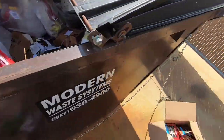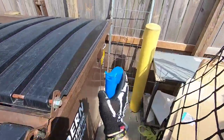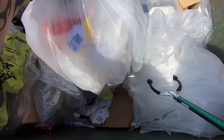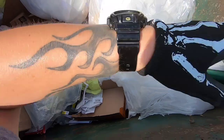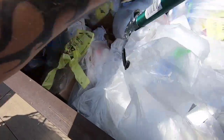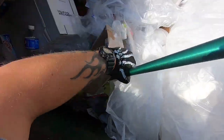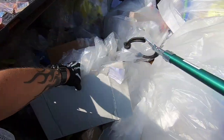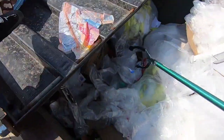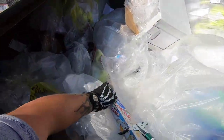Cases of chimichangas. Let me go check the other side. Pizzas, all kinds of stuff. They threw out tons of frozen food. More ding-dongs. Some cupcakes.